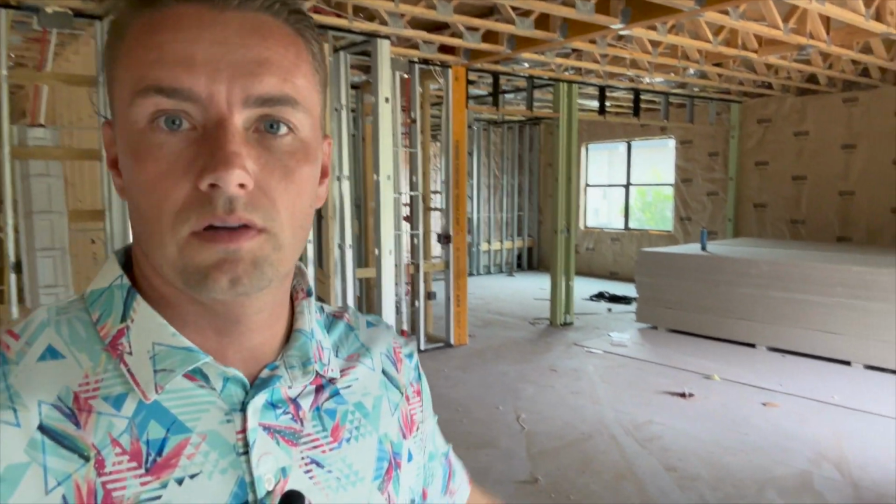So I'm standing in the kitchen area right now. As you can see, they are all framed in. All of the ductwork is in, the electric, the plumbing. They have big piles of drywall here behind me. So they're ready to put up the walls, kind of start getting the finishes in. This should take anywhere from, I would say, 4 to 6 months probably to get this thing all buttoned up. Again, on this inventory home, you will not have the option to select your finishes.